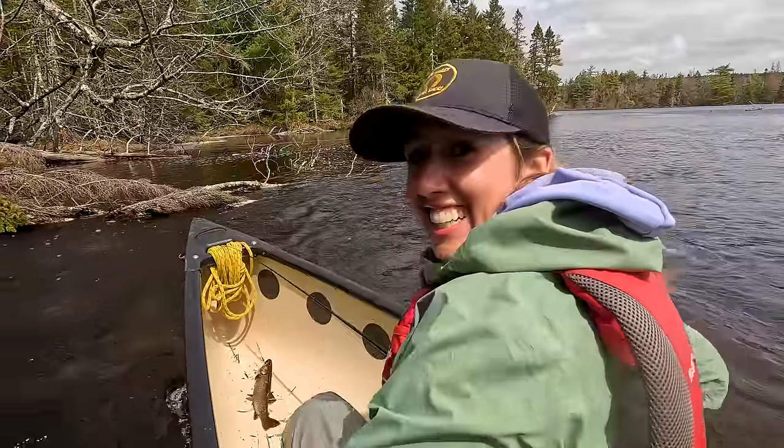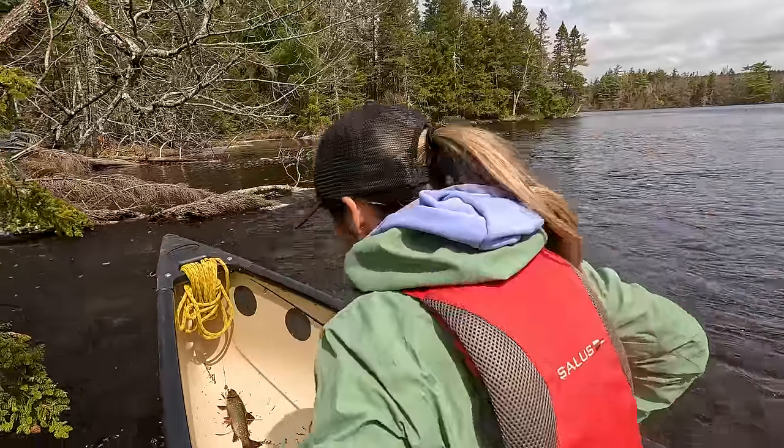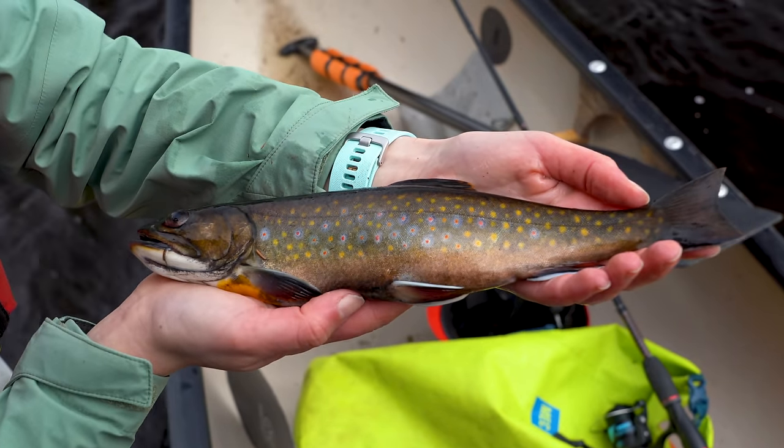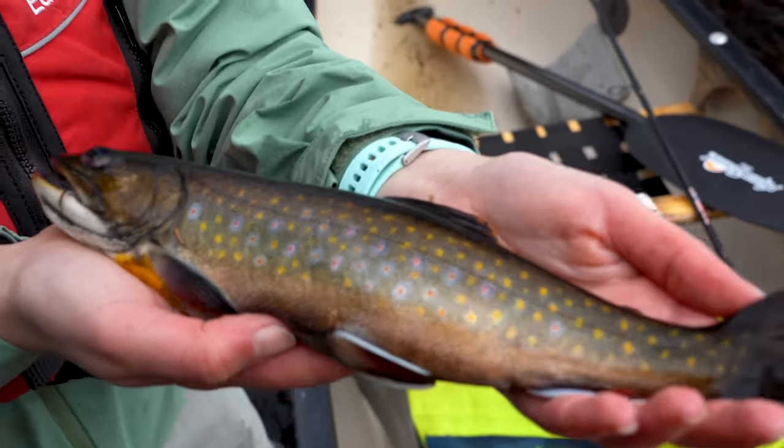That's a nice looking trout. Oh my goodness. Look at that spot on the bottom. Rachel got the first fish of the trip. That is a beautiful brook trout.